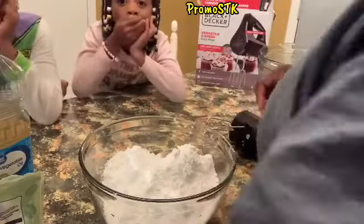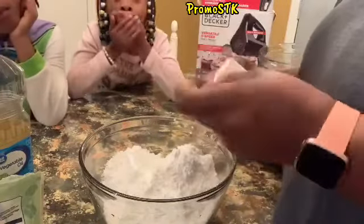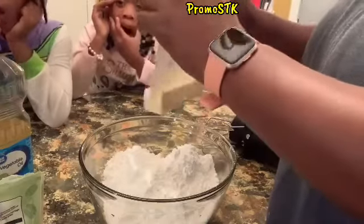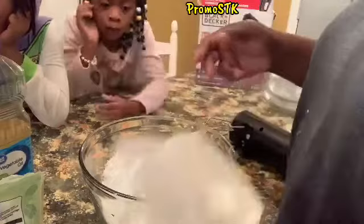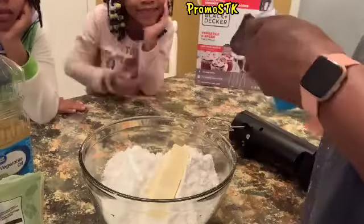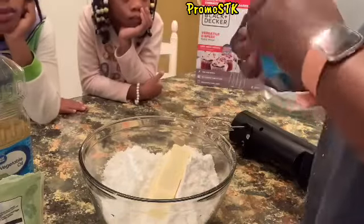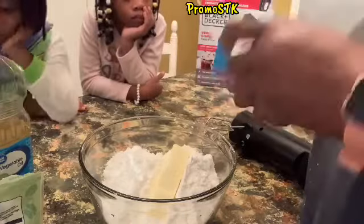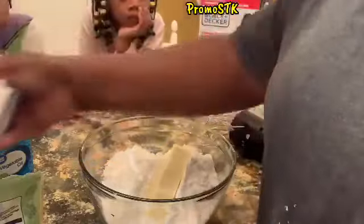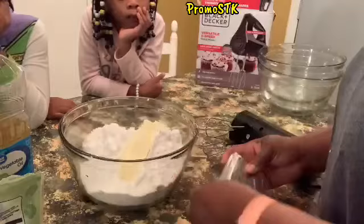And we're gonna take a pack of butter that's been sitting out, so it is very soft. We're gonna drop this in here. And we're also gonna drop in the cream cheese that's been soft and sitting out as well. This is 8 ounce cream cheese. You can use Philadelphia cream cheese. This is a Great Value pack from Walmart. Works just as well. And again, it's already softened.